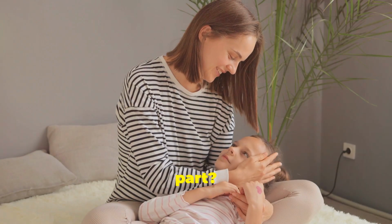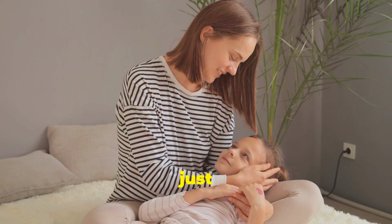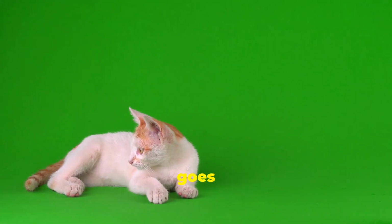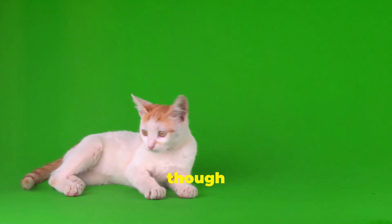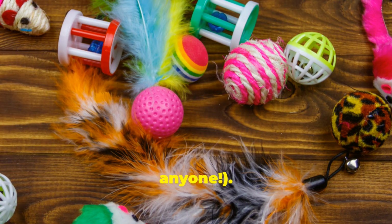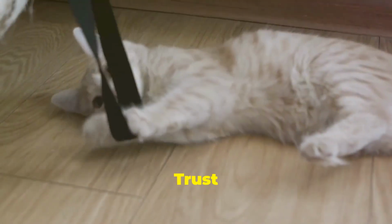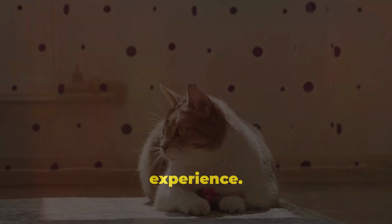And the best part? When you engage in this playful pouncing with them, using interactive toys or even just a simple string, you're not just entertaining them. You're fulfilling their natural instincts, enriching their lives, and strengthening that incredible bond you share. So next time your cat goes into that adorable pounce position, don't just grab your camera phone, though a little video never hurt anyone. Grab a toy, get down on their level, and let the games begin. Trust me, both of you will benefit from the exercise and the bonding experience.